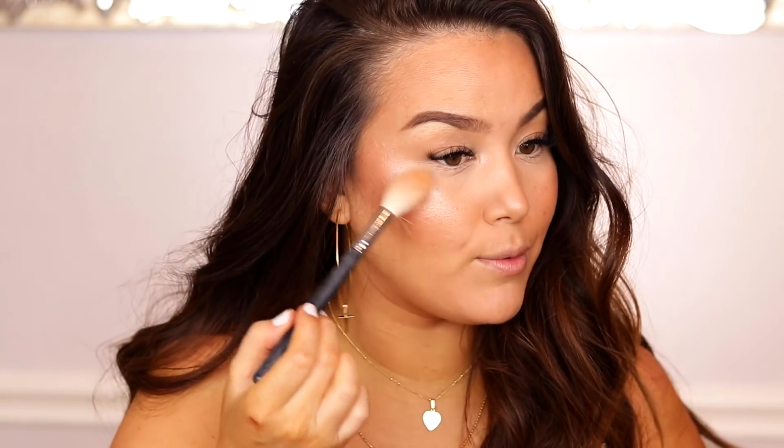So going in with the MAC Fix Plus, I'll squirt my Morphe M509, pick up a little bit of this highlighter, and just right on top, I will apply this. In fact, if you guys saw my boomerang from yesterday, the day that I got my eyelash extensions, so many of y'all were asking and DMing me what highlighter I was wearing.